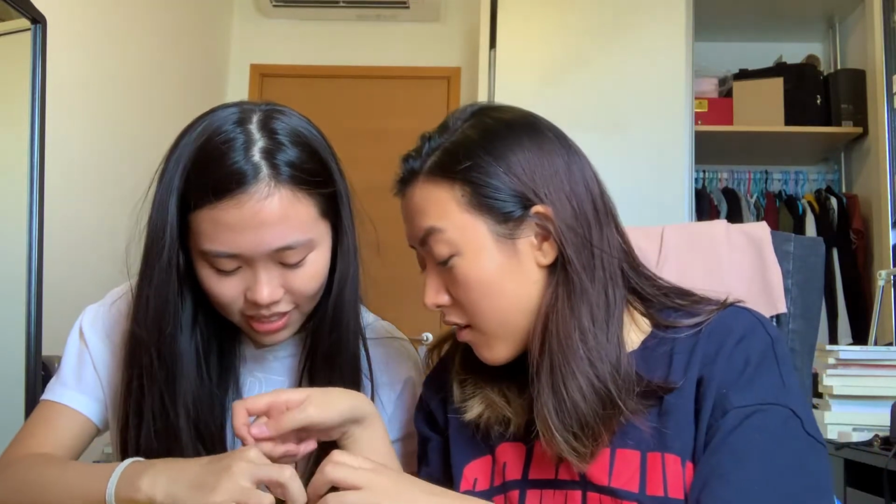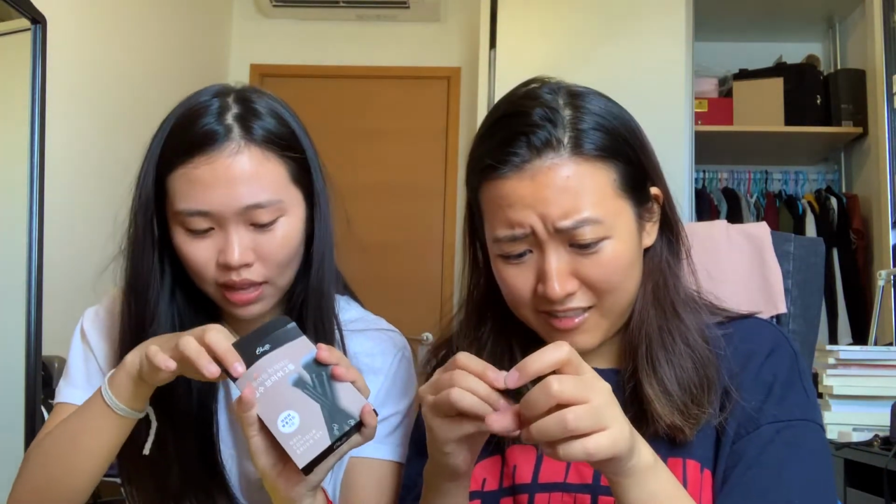Yay! It's a Bbia last blush. Oh my god, it's a bit dusty. This is a slanted brush. Oh my god, is it very small? Okay la. This is for nose contour, I assume. Right, quite soft. They gave free sponges from Clio, because we bought a lot of stuff from Clio.